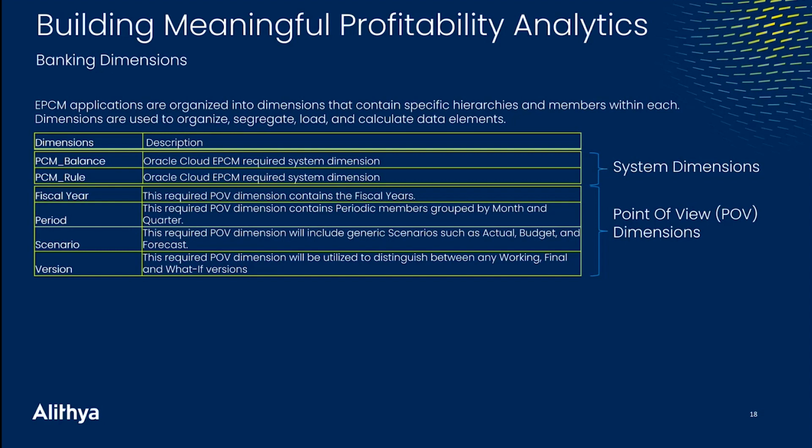But what version is also powerful is it gives us an ability to take, for example, an actual final and spin it off into a what if version. And now I have a playground. Now I can play with the data. I can change my cost pools. I can change my drivers. I can change my assumptions. And I can tweak things and see what if different things happen without affecting my final actuals data. And that's something that is quite unique to PCM and the EPM world, because it really is that ability to spin off from a different version and to change my assumptions. And we'll talk about that a little bit later as well.